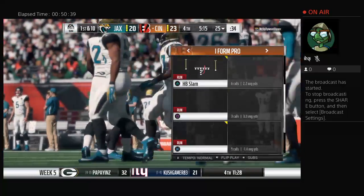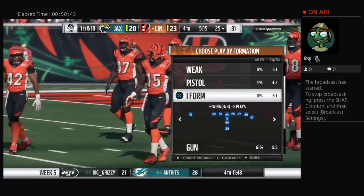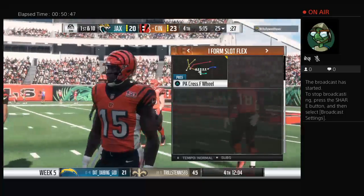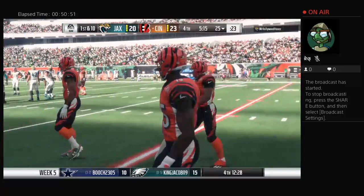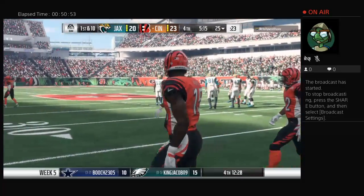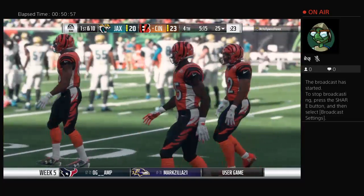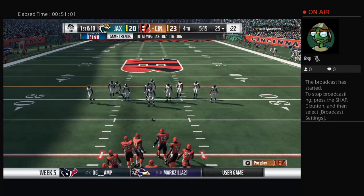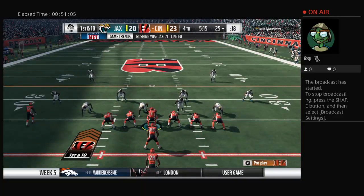Cincinnati now ready to take the field. Some good games going on in the early window. This might be the best of the bunch.